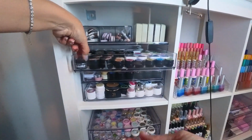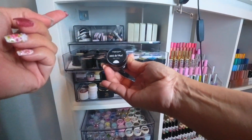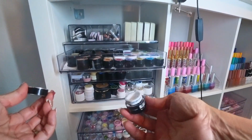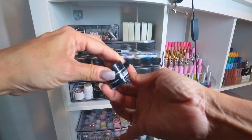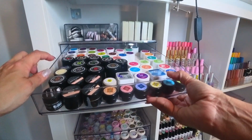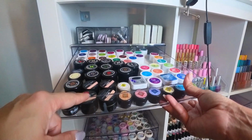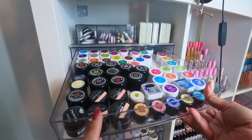Everything's fine. This Madam Glam white gel paint, fantastic. Super, super good. It might be one of the few things I have to purchase again. I'm at the end of this one. I really love this for French. It makes French manicures really easy. And then this one is a beige gel I haven't opened. The gold polishes are going to go up for sale, probably like $2. I think I paid like $5 or $6 for these Macart gold polishes.